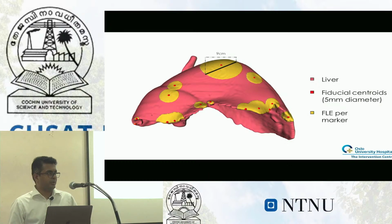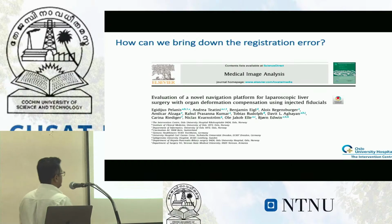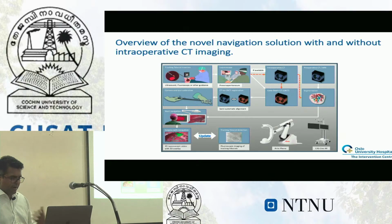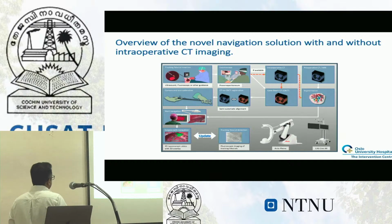How else can you do it? We wanted to check that actually. Can we bring down the registration error? How can we do that? And for that, we went into looking at the whole navigation system. How can we incorporate the intraoperative images? This was a study done together with Siemens. So they collaborated a lot on this project.